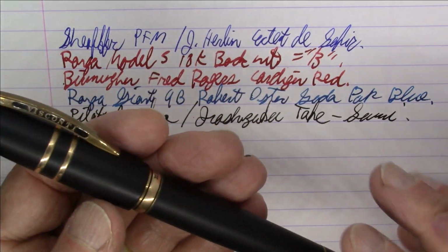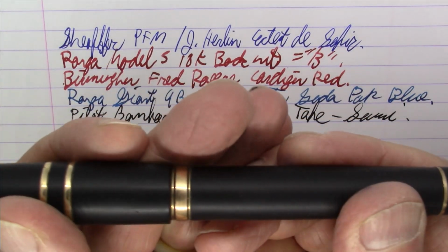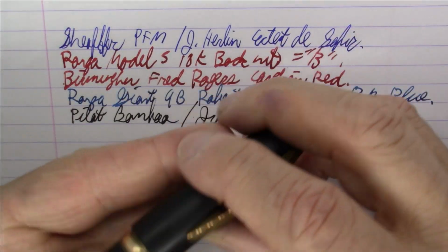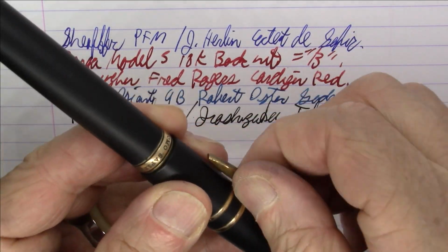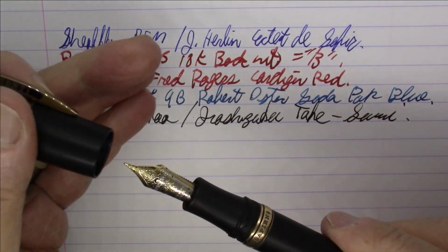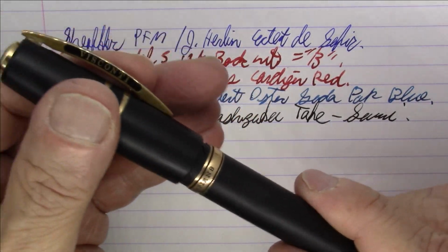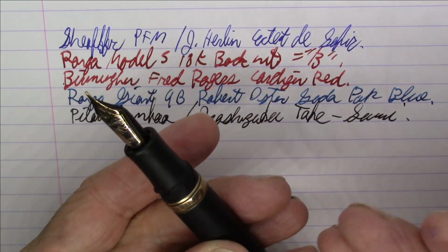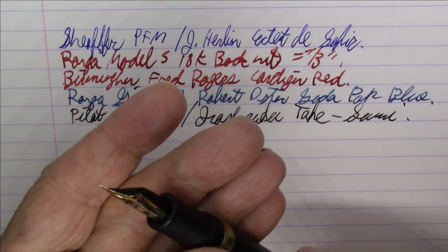All right, next up is somewhat of a classic, Visconti Homo Sapiens, Bronze Age, oversized, with the lava resin material. Great bronze trim, really hefty pen. Has the Visconti Ponte Vecchio bridge clip. And the Visconti hook safe capping and uncapping mechanism. This is what they call a power filler. It's basically a vac filler without a shutoff valve, effectively.